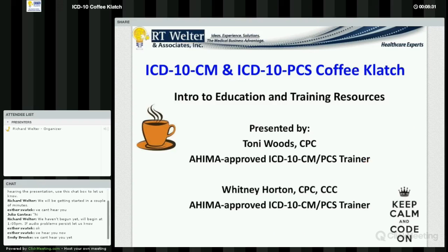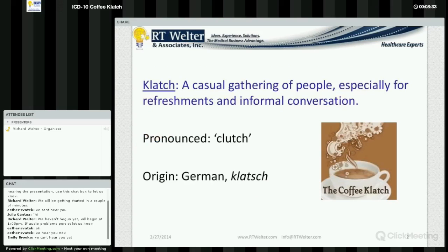Two members of our company are presenting this information to you today, and we're going to introduce ourselves in a bit. We first wanted to give you an idea. We came up with the Coffee Klatch. Coffee Klatch is a casual gathering of people for refreshments and discussion. So we are having coffee. We hope you are partaking as well this afternoon.